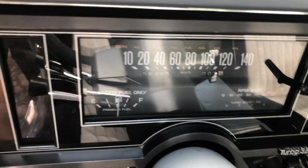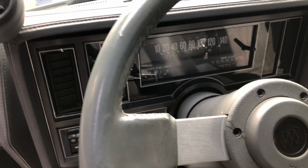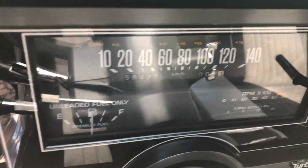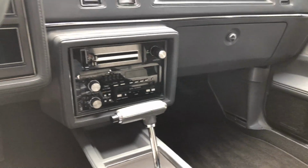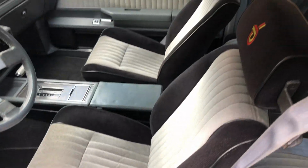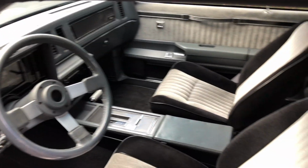So yeah, the car has 69,000 kilometers, which is roughly about 41,000 miles for you guys in the USA. Car's got concert sound and the CF5 roof. The interior is in mint shape. Not a tear, not a crack in the dash.